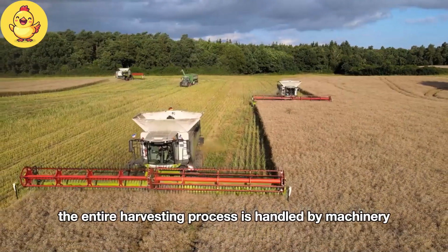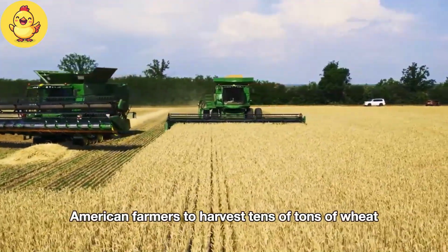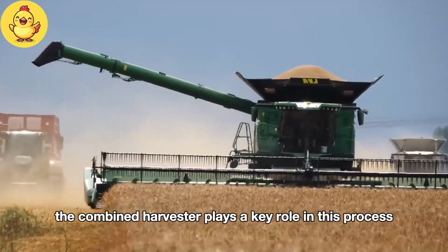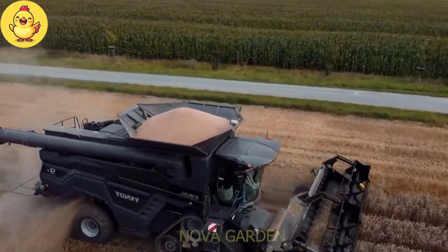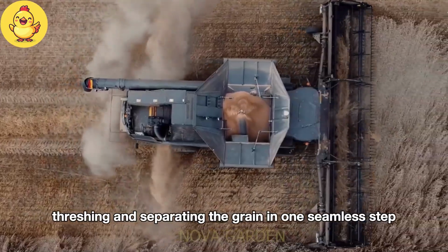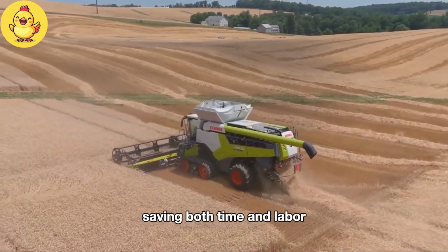The entire harvesting process is handled by machinery. The use of modern equipment allows American farmers to harvest tens of tons of wheat in just a few hours. The combine harvester plays a key role in this process, with each machine costing hundreds of thousands of dollars. It integrates 3 main functions: cutting, threshing, and separating the grain in one seamless step. The combine harvester can cover large areas quickly, saving both time and labor.